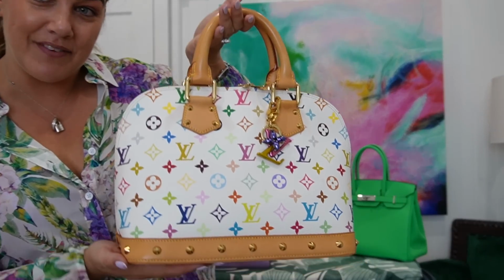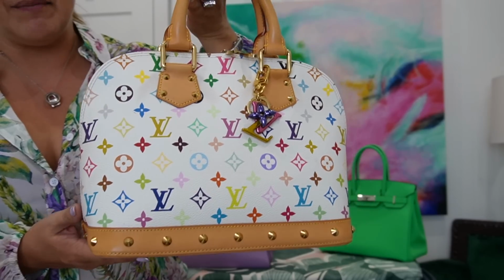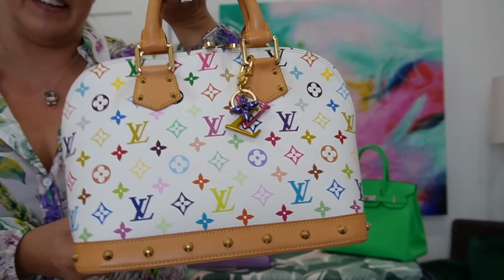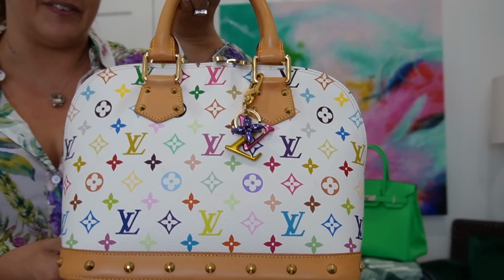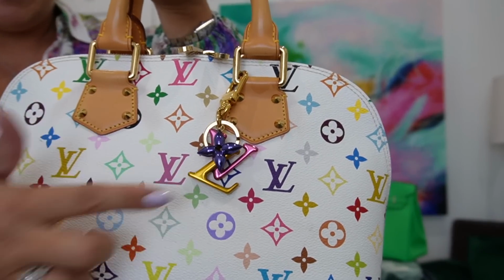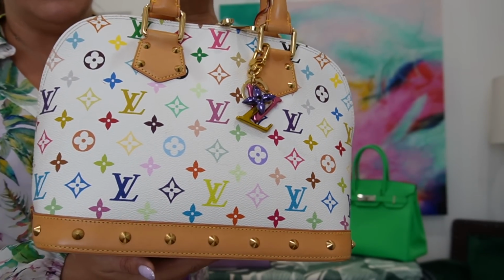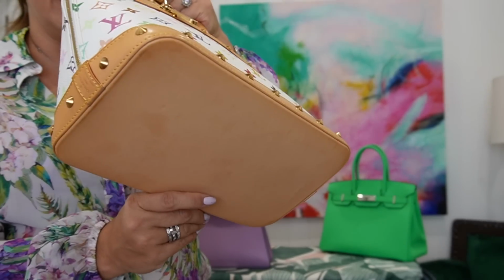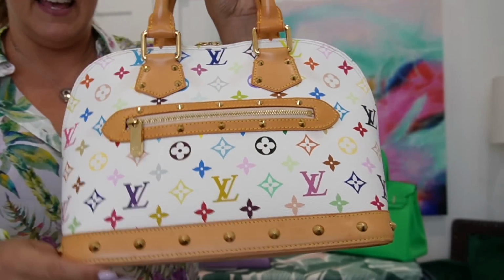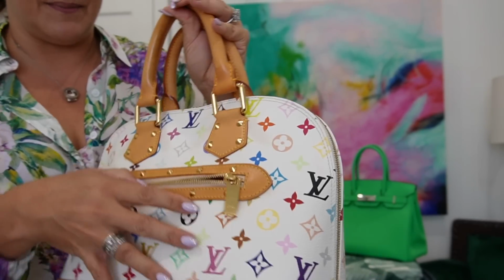Next up we have the Alma PM. I am showing you here my Takashi Murakami multicolor, almost vintage bag from 2005. I've attached a charm to mine, but the Alma bag pretty much has the same dimensions. This particular style obviously has vachetta all over it. There are no feet on Alma bags, and typically they don't have a pocket, but this one does because it's a limited edition bag.